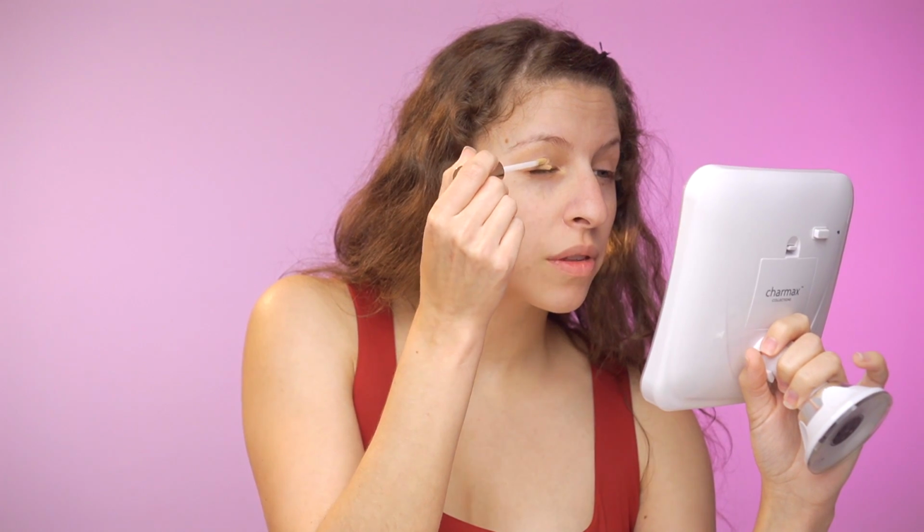Maybe I'll put on a little bit more. Yeah, I add a little bit more, but it seems very light. Like it doesn't have a lot of coverage to it, like it won't cover my veiny lids that are super thin. But it's okay, we're gonna cover that up with eyeshadow. That builds up some coverage, but it's very light.